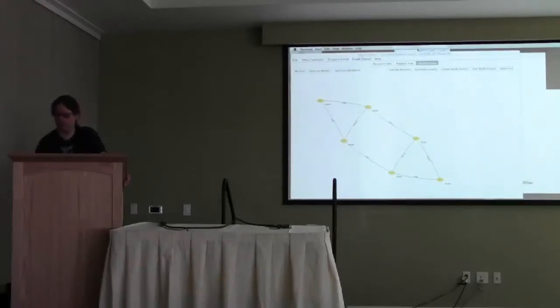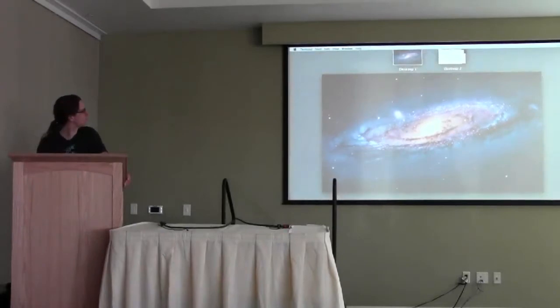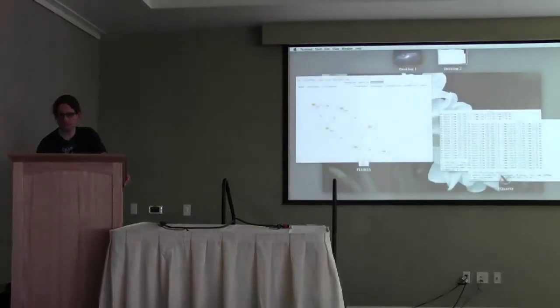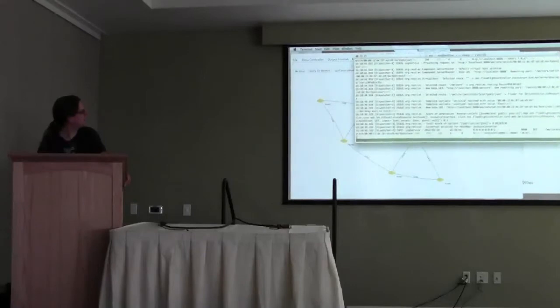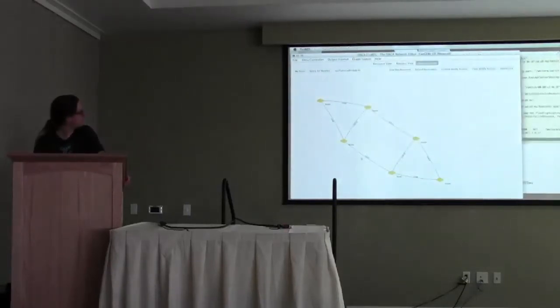Let me see if I can get you. One moment, my apologies, as I move things around. So here we have Floodlight, obviously doing something rather busily. It is actually chatting back and forth with all 4 of these Open vSwitch instances. These two, node 5 and node 0, which I realize is very, very hard to read for everyone, and I apologize for that, are actually end nodes that we have decided upon a path for by putting in static flow entries.